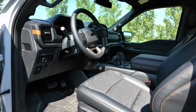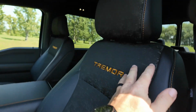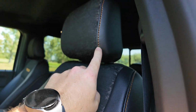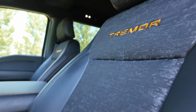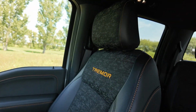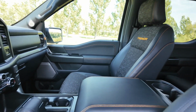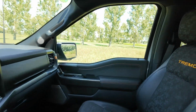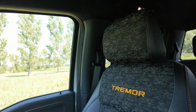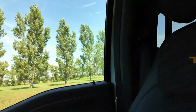Now coming onto the inside here, we have very nice leather seats that have cloth right in the middle. You get the Tremor orange stitching in the material, the orange stitching along the leather here. Just a really, really nice seat. You got the digital camo design in the middle, and just really good looking seats. I actually think they look better than the leather ones in my opinion, the 402A. I know that may sound like an excuse because I don't have the 402A, but I do like these seats a little bit more. And if you disagree, nonetheless, both very, very nice seats. Just very happy with these ones in general.